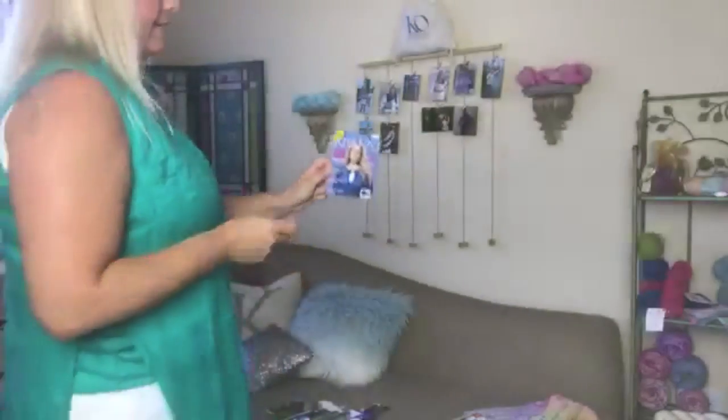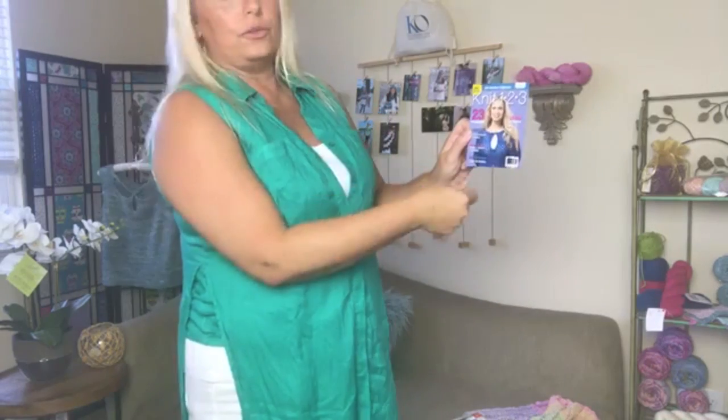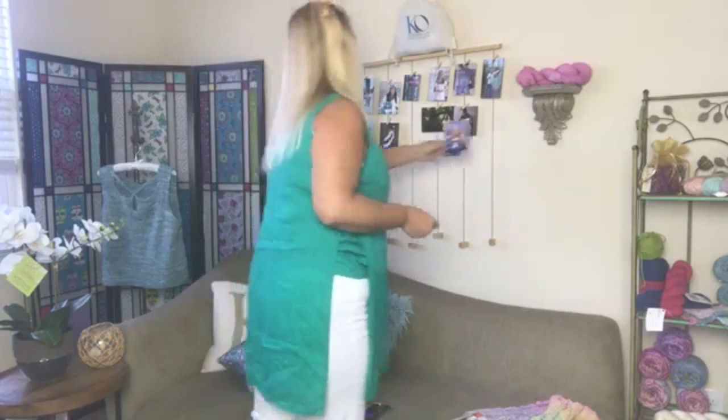If I had gotten to keep this piece, I would totally have worn it. It had a beautiful keyhole neckline, the cold shoulder sleeve, which I love, and it had some side vents and a really pretty knit lace pattern to it. Really like that piece.